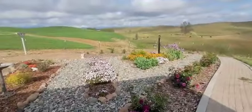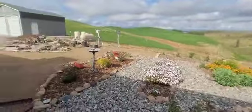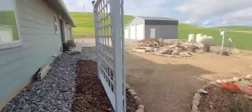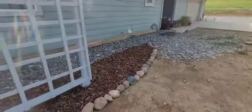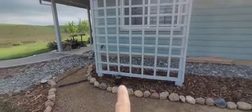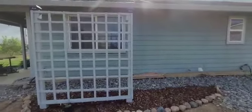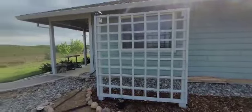The sun's trying to come out, and I'm not going to walk on the rocks, but I do want to show I did get the privacy screen done. That's the back side. And here's the front side. And then I went and got the little vine that I need to plant, hoping today. I don't know if the ground might be still too wet, but it is all done. My husband was able to finish helping me, so that was a big help.